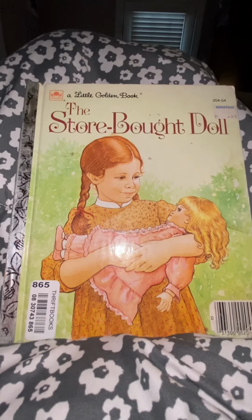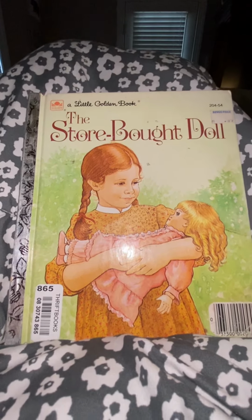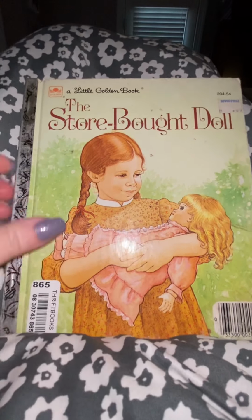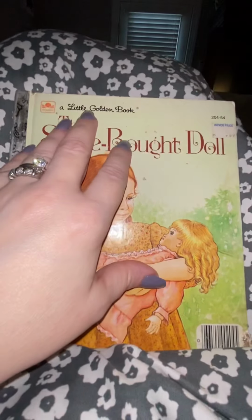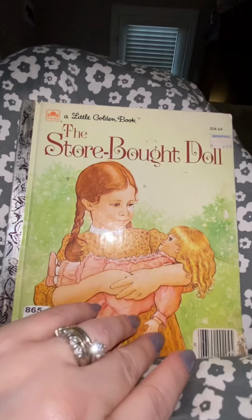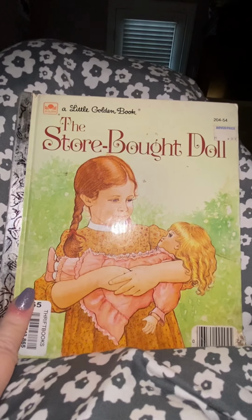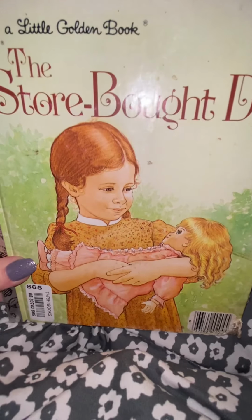Now, I'm a 90s kid. Southern 90s kid, I should say. And this was my favorite little golden book. 90s kids love little golden books, or they used to, I guess. Maybe I was a 90s teen as well. I had boomer parents, how about that? This was one of my favorite books.